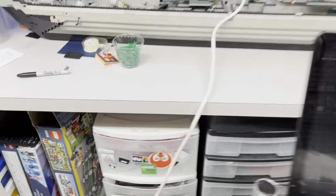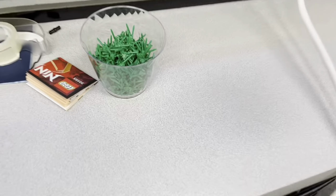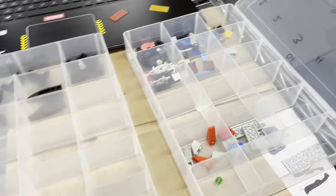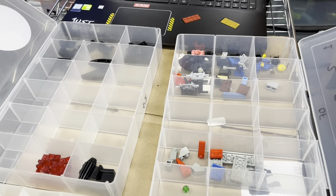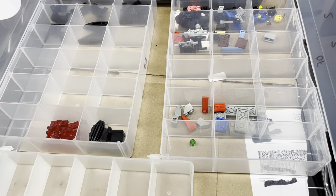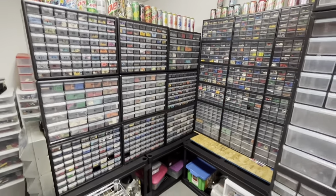I did have someone order 200 of those plant stems there, so that's $12 total from those. And yeah, I got everything going here. Just got to go through the used lots. Okay, so my orders are picked.